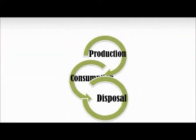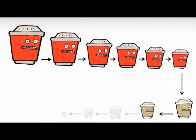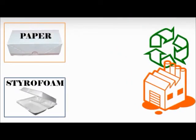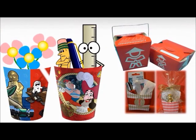Lastly is disposal. Both are common in our landfill. Styrofoam is non-biodegradable, whereas paper is biodegradable, but it releases a greenhouse gas called methane. In general, both can be recycled, but recycling styrofoam is more energy intensive with marginal savings. In addition, well-designed paper containers can be washed and kept by consumers for other uses.